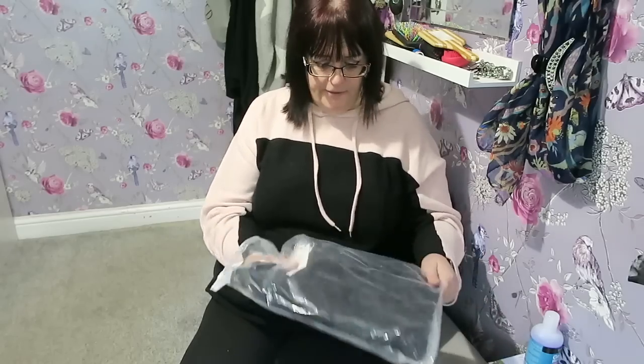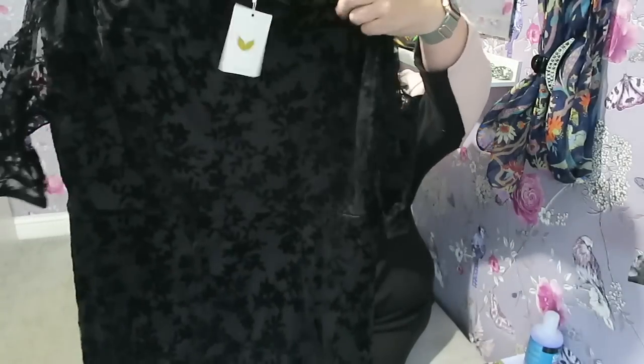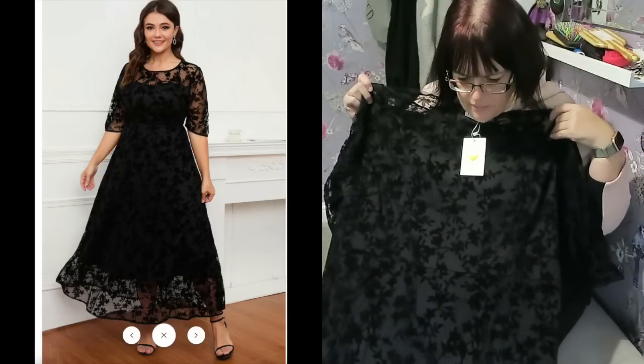And then number five is not dissimilar to one of the earlier ones. So again, we've got a chiffon overlayer. This one is chiffon all the way down.